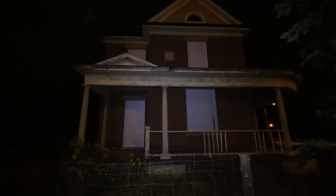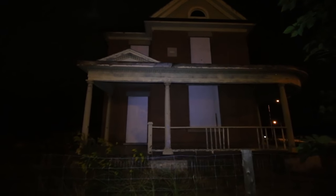Alright guys, at the front of this house, there's a plaque right there. If you see it correctly, it says 1905. So this house was built in 1905.